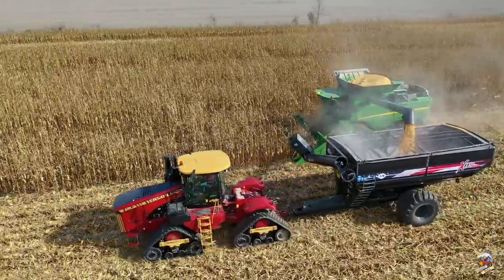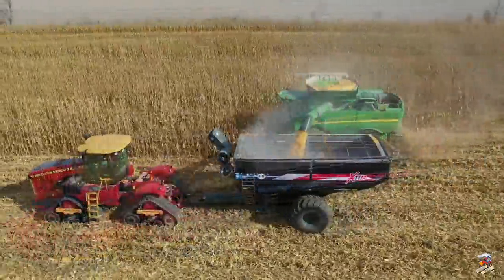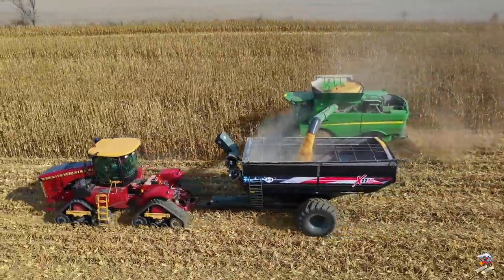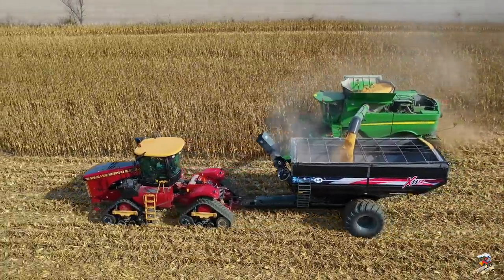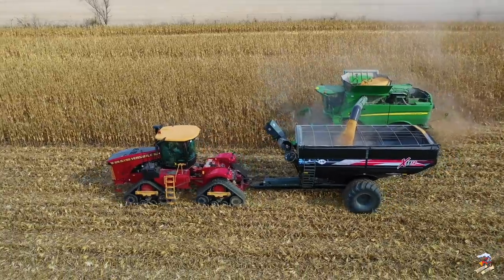If you are from the immediate area, though, and do have some interest in this Delta Track 570, the dealership will let you demonstrate it. Just get a hold of me or get a hold of WMS Ohio out of Upper Sandusky.